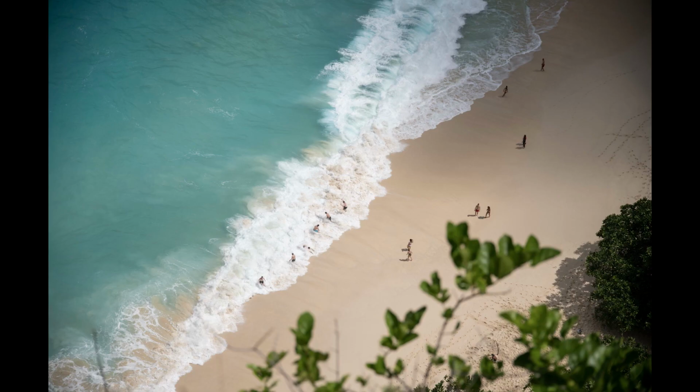This one is also a raw file. Nusa Penida is this gorgeous island that is off the coast of Bali in Indonesia. And you have probably seen tons of photos from this location. But I tried to do something a little bit different here. I was shooting down on the beach from a very high cliff.